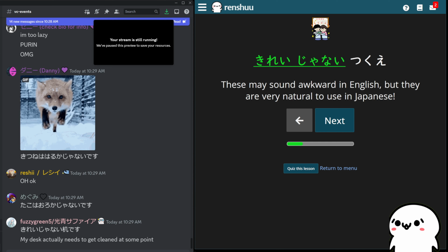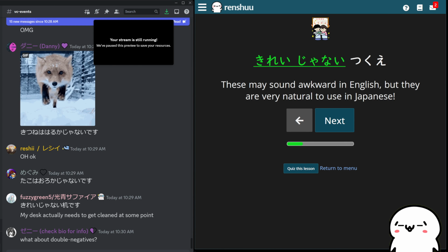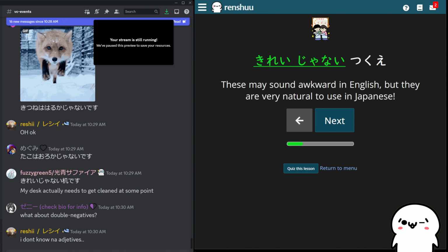But they're looking good. And I feel that typically people know less na adjectives than they do i adjectives. I'm not sure why. Double negatives, can you give me an example? I think people typically have about five i adjectives for every na adjective that they know. But we're about to jump into i adjectives, so don't worry.